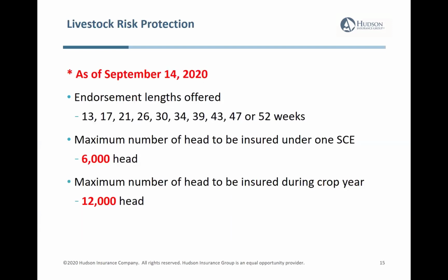As of September 14th, 2020, the RMA made some changes to the program. One of them was they raised the maximum number of head that can be insured for the crop year and per that specific coverage endorsement I mentioned, that SCE. So that number was increased to 6,000 head, and the annual limit, which remember the crop year runs from July 1st to June 30th, can be up to 12,000 head per year.